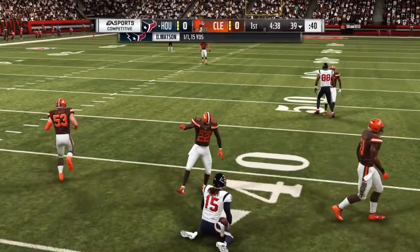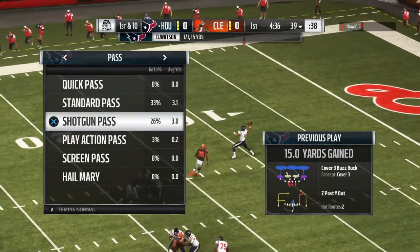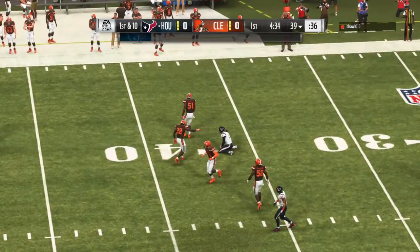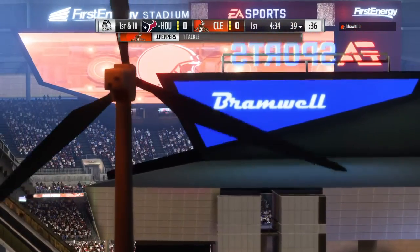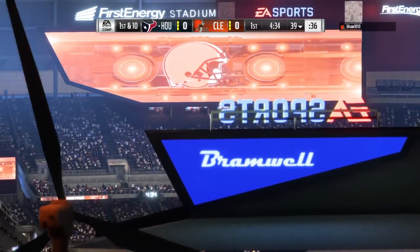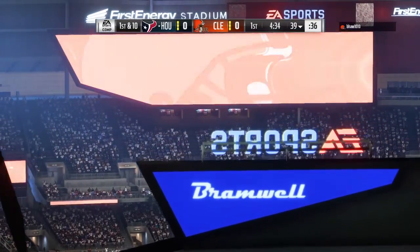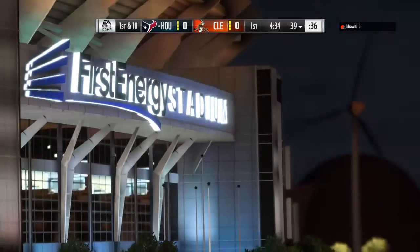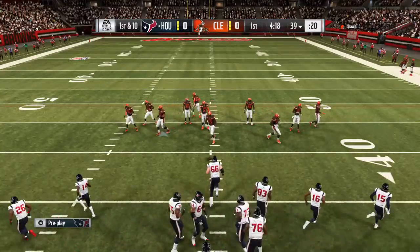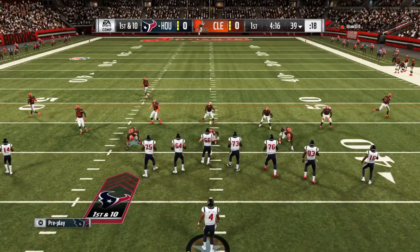And this one complete to Will Fuller. And he gets this one just shy of the 40. They'll mark him down at the 39. 15 yards, the Texans pick up the first down. So from the 39 now, they'll come up on a 1st and 10.